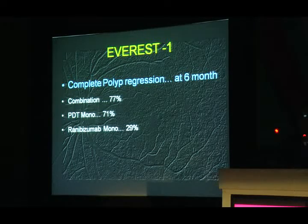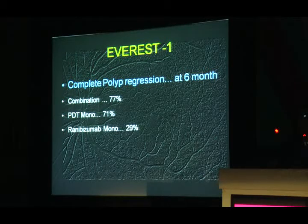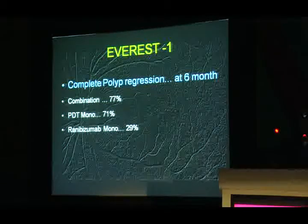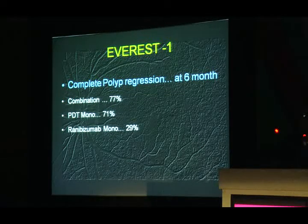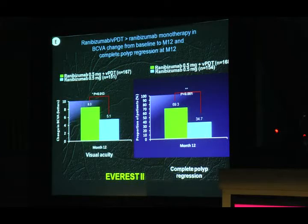Even the Everest study shows clearly that after 6 months, in combination with anti-VEGF or without anti-VEGF, PDT gives more than 70 to 80% complete regression of the polyp, which is a significant number compared to ranibizumab monotherapy, which is 28-29%. Even Everest 2, which has not yet been published, also shows a significant difference, 69 and 34% complete polyp regression.